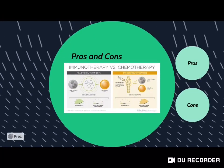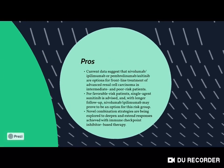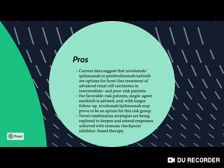Now, for the pros and cons, we're going to specify the pros and cons in immunotherapy treatment for the RCC.